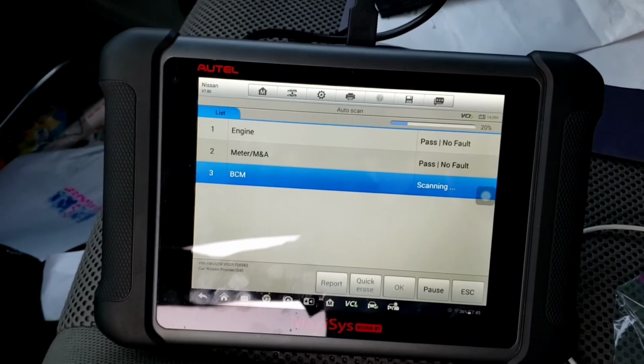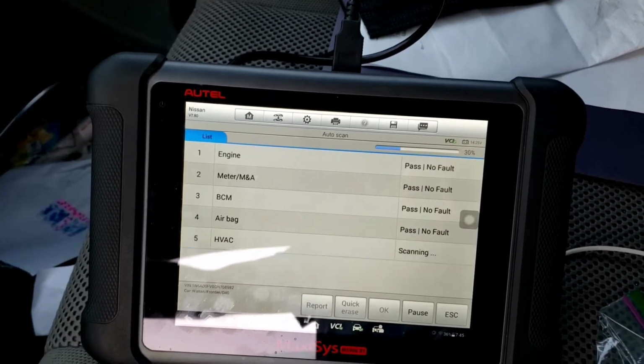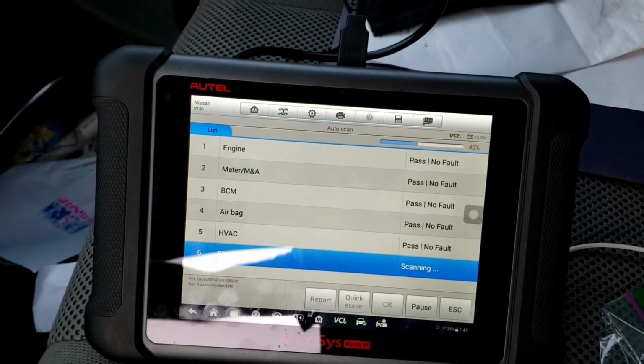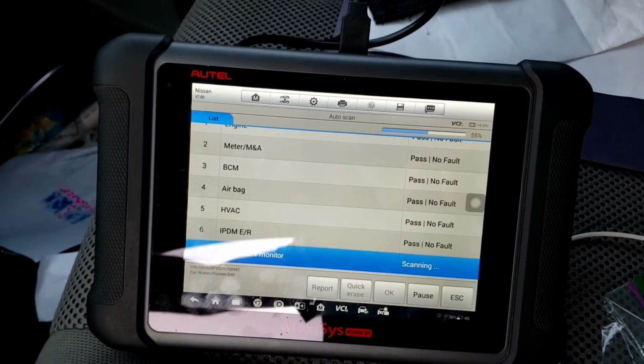So before it was all those U codes, right? There was no communication between any of the modules because of the bias voltage. Once you get like 3.5 volts or more, it won't communicate. It starts doing crazy stuff because it doesn't know what to expect. So far, everything's good again. But it is a lot cooler.